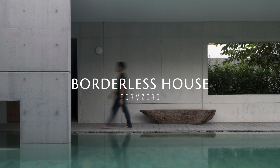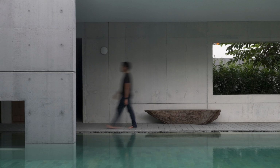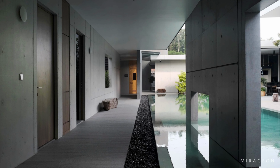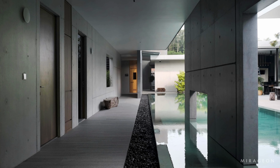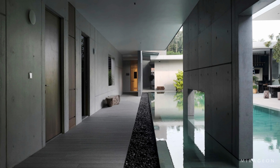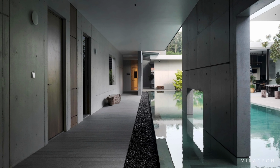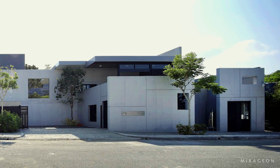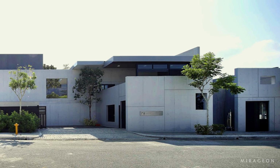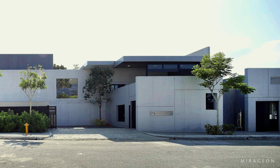The Borderless House was designed for an elderly couple in Malaysia who value nature and family gatherings. Designed by FORMZERO, it redefines traditional living by merging the garden with the living space, thus creating a boundless park-like atmosphere that emphasizes family unity while respecting individual privacy.